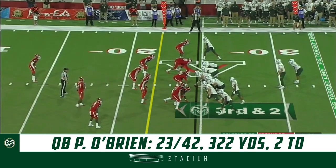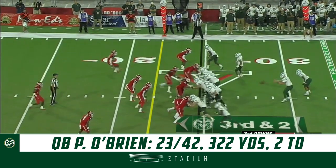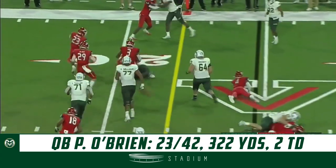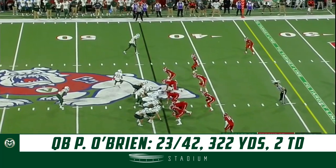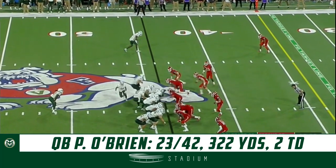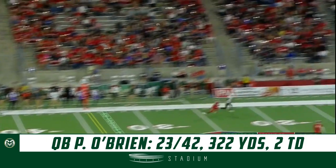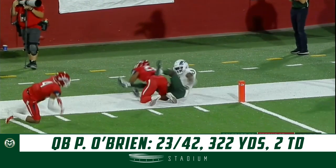Colorado State has converted 4 times on third down. Fresno, 0 times tonight. It's been a big statistic in this game. Patrick O'Brien, and he's got it, first down on the keeper by 4. Fake the toss to McElroy. Patrick O'Brien going deep down the sideline for Jackson, and he has it.